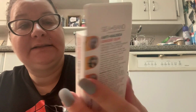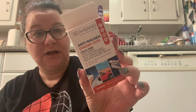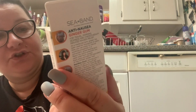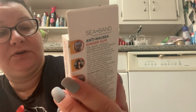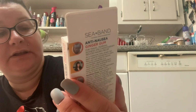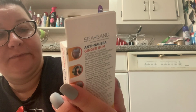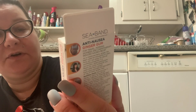So since I was raiding the cheapo section, I picked this up. This is another weird thing to have. This is Sea-Band, and this was really cheap. This is anti-nausea ginger gum, and it says drug-free for travel, morning sickness, and chemotherapy-induced nausea relief. Safe, all-natural relief of nausea, gluten-free. So for travel, morning sickness, and chemotherapy.